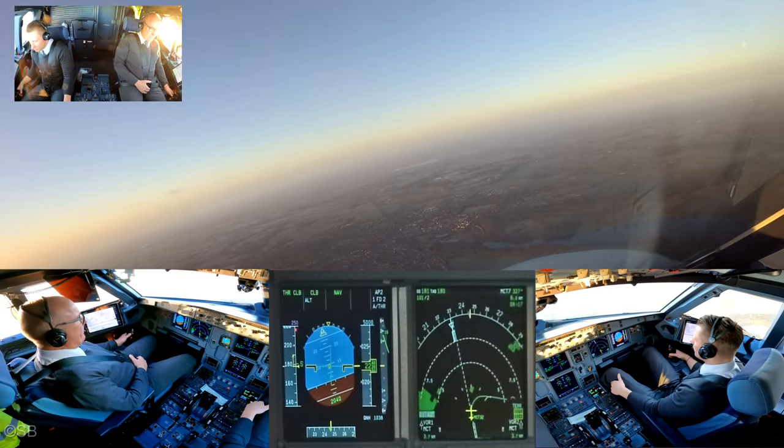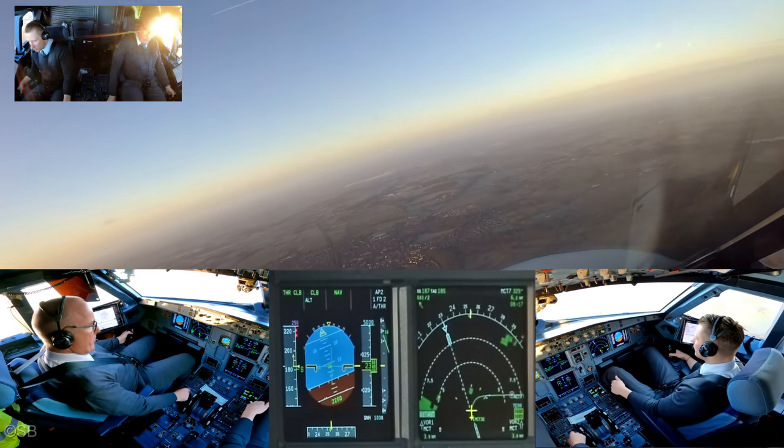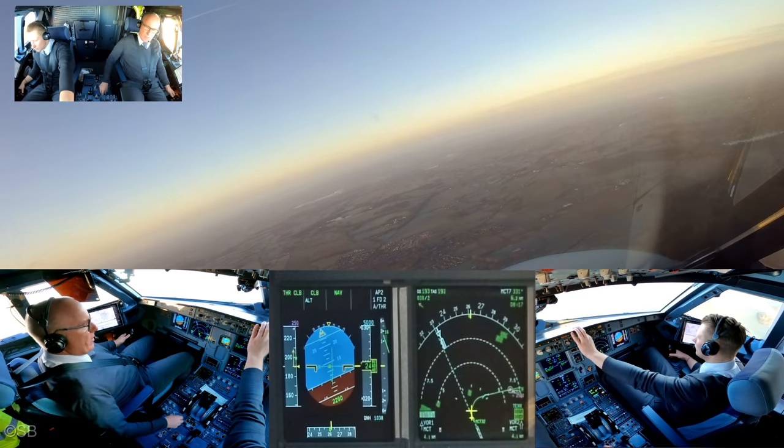Eurowings 52 Papa, contact Scottish 133.8, bye bye. 133.8, Eurowings 52 Papa, have a good day, bye bye.